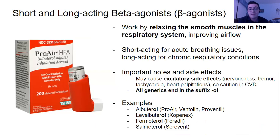We also have our short-acting and long-acting beta agonists. If you've ever had a rescue inhaler or an inhaler for exercise-induced asthma or what have you, you're probably very familiar with ProAir or Ventolin or albuterol in general. It is your typical bronchodilator that's used even in school-aged children, and it works by relaxing the smooth muscle in the respiratory system to improve that airflow. Now, it's a short-acting drug for acute breathing issues, but may also be used as a long-acting drug for chronic respiratory issues, depending on the type of inhaler that you're using.